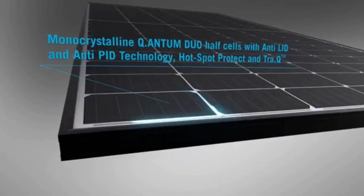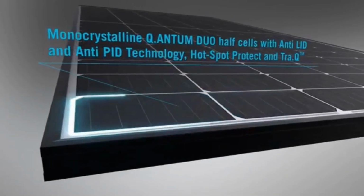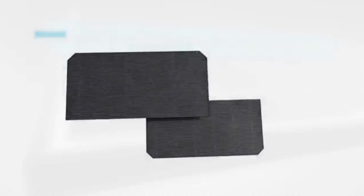Though Q-Cell is a panel manufacturer based out of Germany, in 2012 a Korean industrial conglomerate named Hanwha acquired Q-Cell, which is why we now call the brand Hanwha Q-Cell. This is a 66 cell black on black monocrystalline panel.